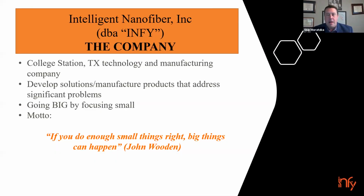Intelligent NanoFiber. We are a spin-off from a 501c3 that a gentleman that I met at a business school started. I'm prior Air Force with a religion degree and a lifetime doing computer technology. So naturally, I went into the biotechnology area, right? That's just a natural fit for me. But we are in College Station, Texas. And the 501c3 is just a bunch of companies that we are helping to come to market.